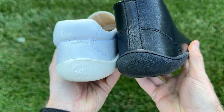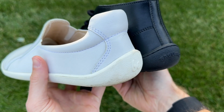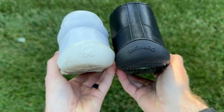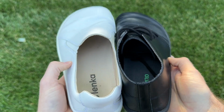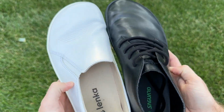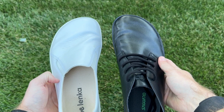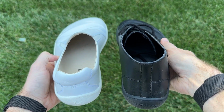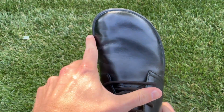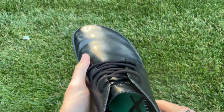Definitely reminds me of the Balenkas, and I'll show you guys a little bit of a side-by-side comparison in the video here. But from a width perspective, I'll show you a top-down of what these look like compared to the Balenkas, which are, to this day, still the widest shoes that I've ever reviewed. The toe box design is pretty close, and it's really important for me to have that straight line through the big toe, rounded out through the smaller toes to provide as much spread as we possibly can when we're wearing the shoes.